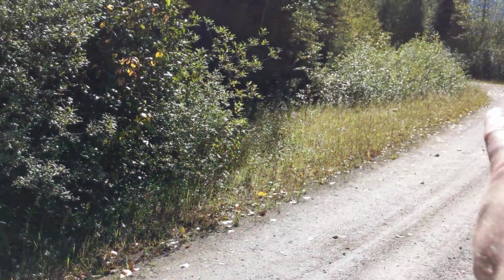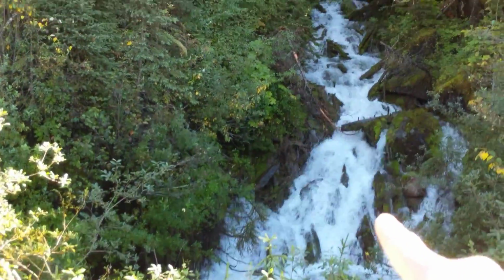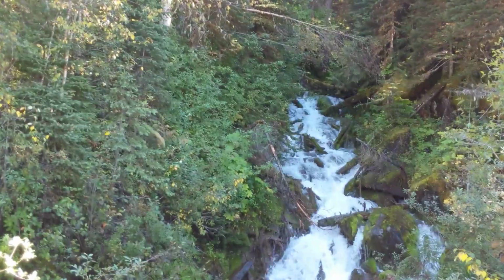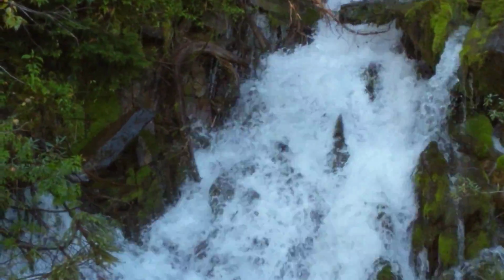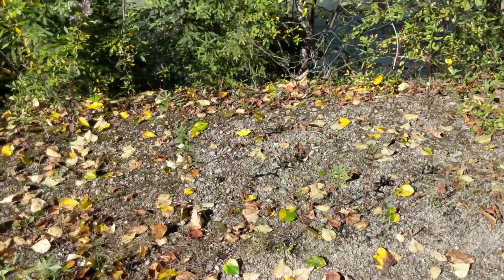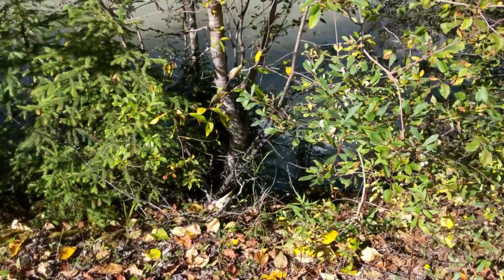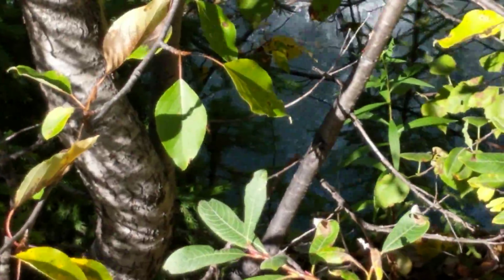So again, right as you turn from going north to east, gorgeous waterfall, really beautiful. It goes under a culvert, pops out right down there.